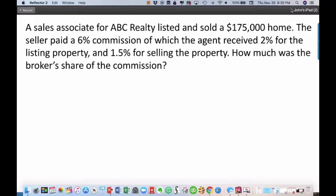This one says a sales associate for ABC Realty listed and sold a $175,000 home. The seller paid a 6% commission, of which the agent received 2% for listing the property and 1.5% for selling the property. How much was the broker's share of the commission?